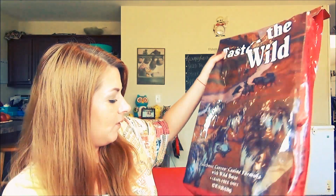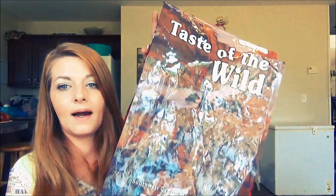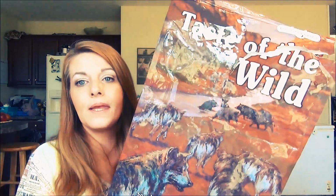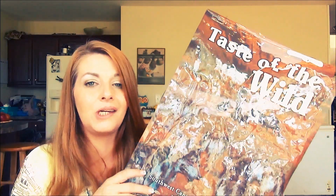So the dog food that the vet recommended was the Taste of the Wild, the Southwest Canyon canine formula with wild boar. It's a grain-free diet. And I had never heard of it. It's called Taste of the Wild. Again, this is like $40, and it's 14 pounds. And Cooper likes this. He eats it well. It seems to do well with his stomach. We have been seizure-free since he went to the vet that day. So with the medication and the diet change, it's been good.